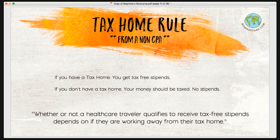So the basics is, as a traveler, we have 2 ways we can get paid. One, we can have a tax home, and that's how we get these tax-free stipends and tax-free reimbursements. Or we can travel without a tax home, and then everything that we make will be taxed. So it's just like being a permanent employee. Whether or not we qualify to get tax-free stipends or tax-free income just depends on if we're working away from a tax home. And to work away from a tax home, of course, we have to have one. Then the question is, what is a tax home?